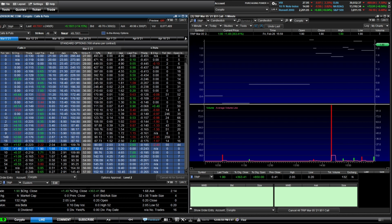The options don't really react that crazy when we're making moves like that unless you're playing daily options and you can pick the right move from the get-go, kind of like on Airbnb, Groupon, and Tripadvisor. They had the little dip in the morning and you could have just ran that all the way up on some of the daily options and made thousands of percent. We're just going to keep this going.